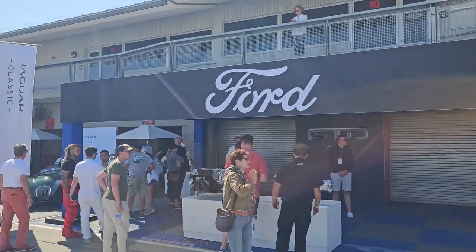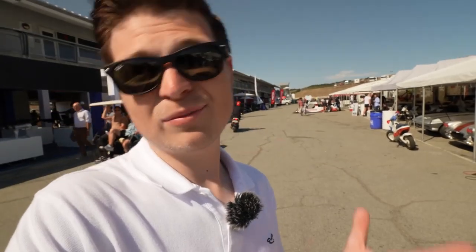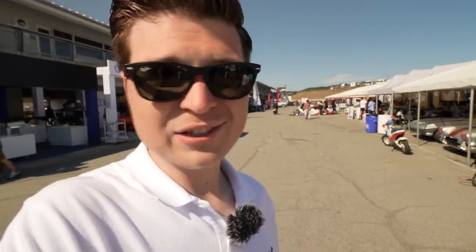Also, Ford is here with the new Mustang GTD, the new supercar Mustang meant for the street that'll put down lap times maybe faster than the exotic competition out there. We got to check it out, see what they have here on display. I'm excited about it. Let's do it.